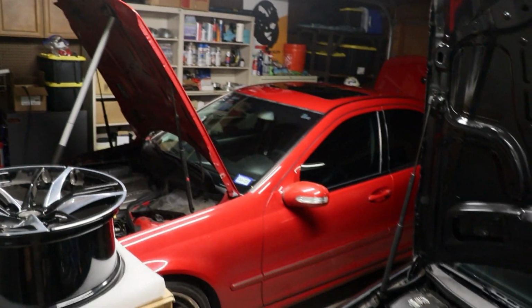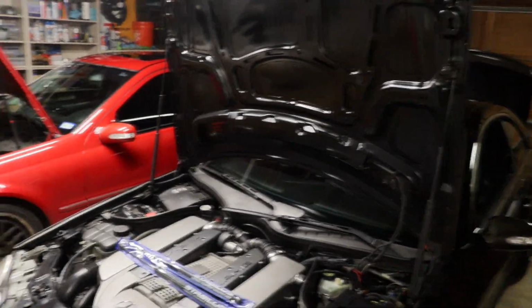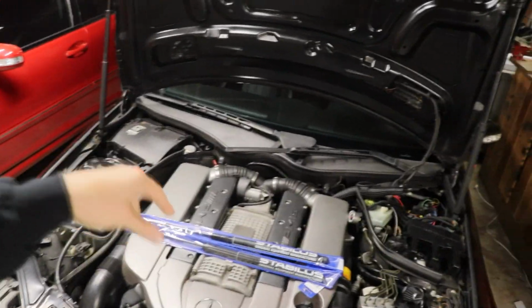This is so awesome. This is by far one of the dopest cars I've ever got the chance to own and work on, and man, I'm excited. What a lineup right here, guys. M113K swapped CLK, and the Mars Red C55. As soon as the ECU's on the way back from Josh, as soon as I can get this thing fired up and moved out, you already know what time it is.